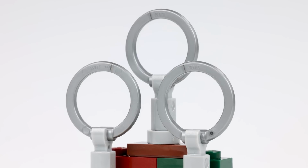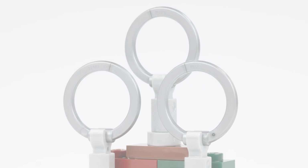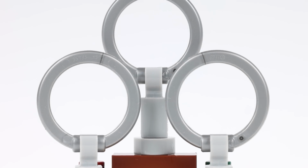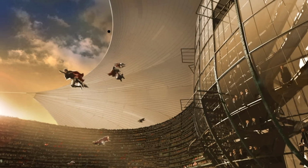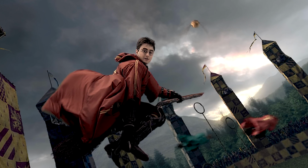I do like the rings, which are often used as minifigure weapons, but it would have been nicer to have them in gold. Usually the hoops would be set on 3 different levels, so LEGO has definitely cut some corners here. As a bonus fact, the name Quidditch came from the location of the first ever recorded game. It was said to have taken place on Quidditch Marsh around the year 1050.